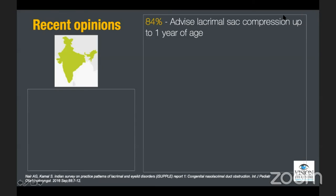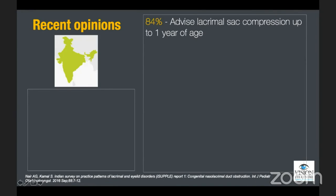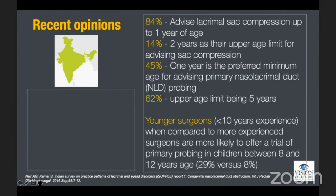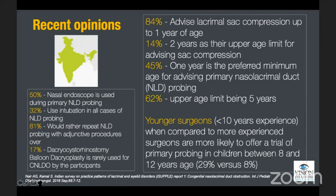So this was an important study or survey which was carried out by Dr. Akshay Nair's group, wherein most of them advised sac compression up to 1 year of age. And 2 years was the age limit for their sac compression, and 1 year was the minimum age for advising probing. The upper age limit for probing being 5 years, and younger surgeons such as myself were probably more likely to offer a trial of primary probing in children between 8 to 12 years. And 50% have started using nasal endoscopes during probing, and 32% for intubation. And 81% would rather repeat the NLD probing with adjunctive procedures over a dacryocystorhinostomy.